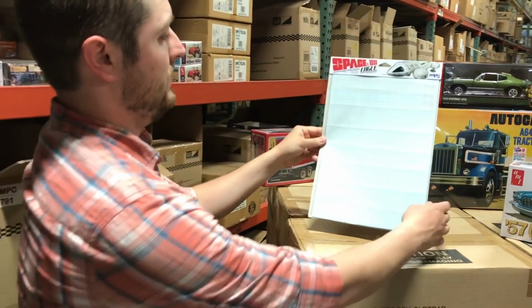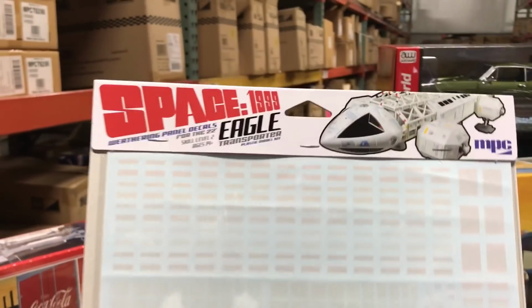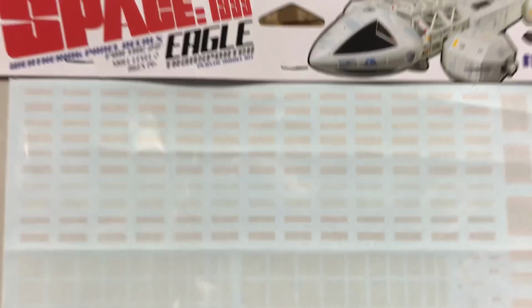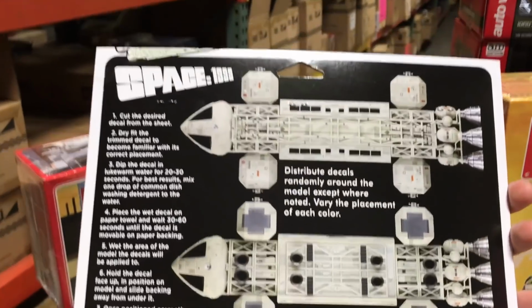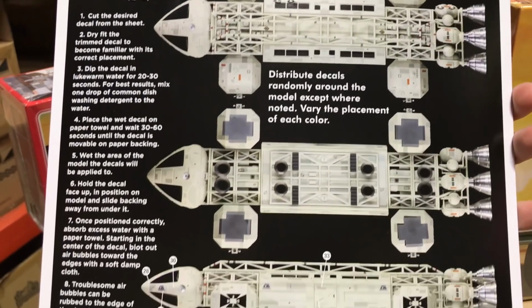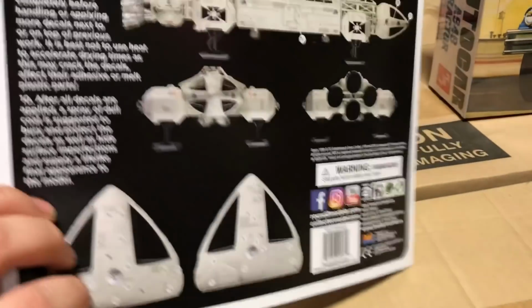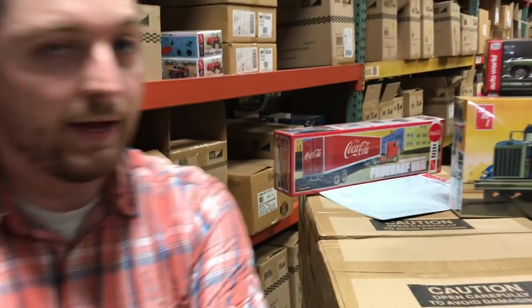And lastly, this is for the sci-fi guys. This is the Space 1999 22-inch Eagle weathering panel decals. So for you guys who want to add some more details to your Eagle, there's this huge sheet for it, so you can kind of see all the different ways that you can set these decals on, all the directions and stuff for that. So we've got more coming for sci-fi model kits, all that kind of stuff. So that's everything we've got for model kits right now.